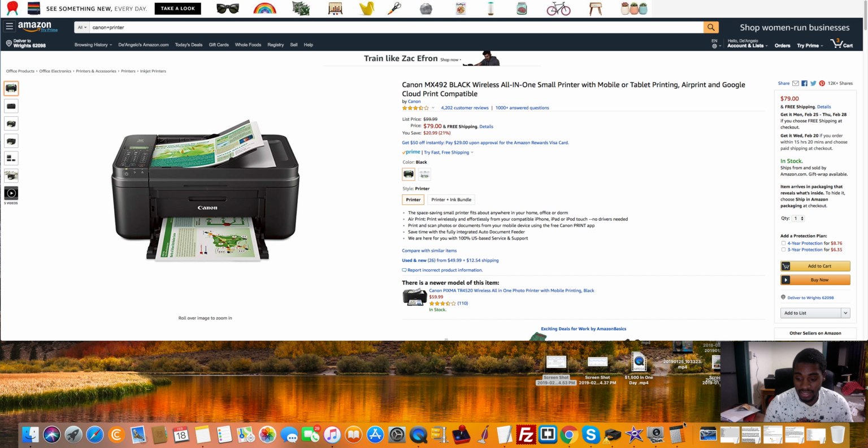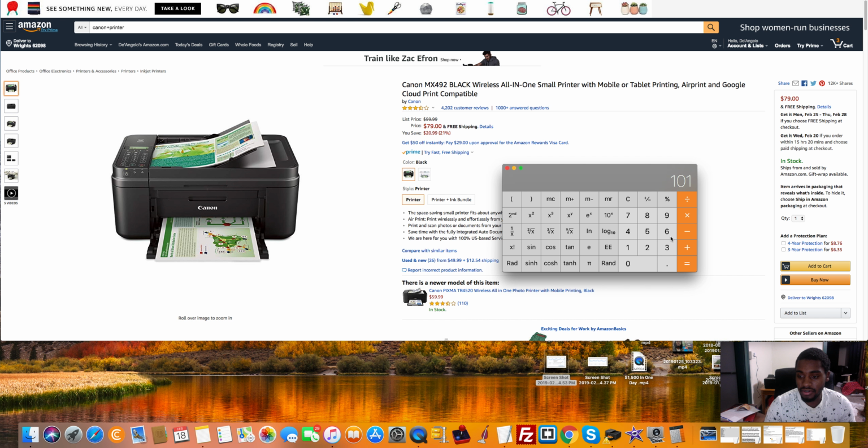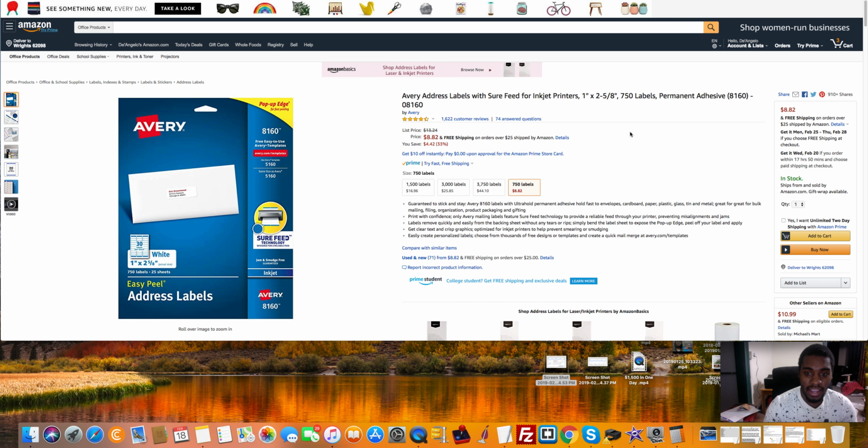And then, of course, you're actually going to need a printer. So let's just add 80. Now, I'm just saying you don't have to get this one by any means. This is literally just the one that I got. You can see it's sitting right there, and it works. It can work with anyone. As long as you have this paper right here, any printer that can print and can have these settings, you're perfectly good to go.